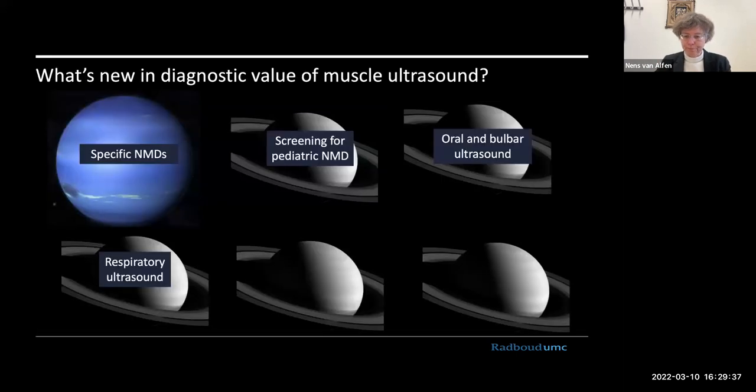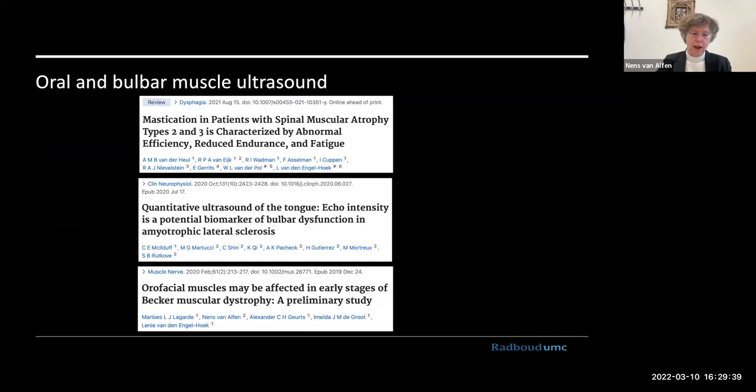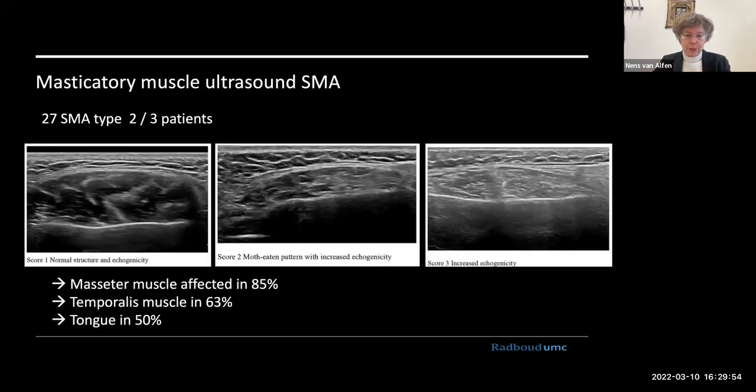Now, what is new? Let's just fly by some of the uses of ultrasound that are up and coming. One of them is the use of oral and bulbar muscle ultrasound to assess swallowing and mastication, so chewing food. So here's an example of what your masseter muscles look like in SMA versus a normal person on the left. They become neurogenically atrophic, denervated, and that will also lead to a whiter muscle and a smaller one.